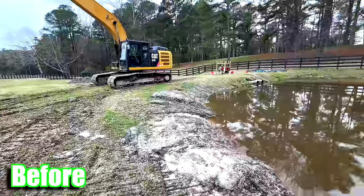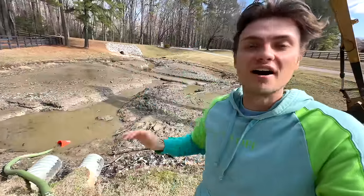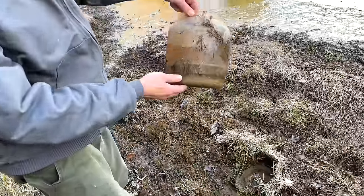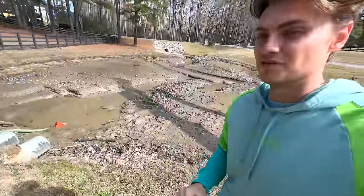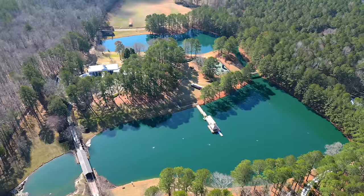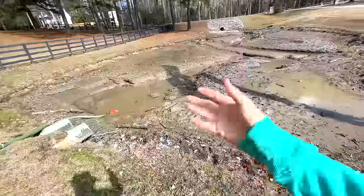This pond is so ugly and has been neglected for probably over two decades of runoff. There's muck and trash and sediment and a bunch of nasty stuff in here, and it's never looked pretty from the day we moved in. So when we're done with this, it's gonna be a beautiful pond that you would want to jump in all summer long. But right now it looks pretty nasty.